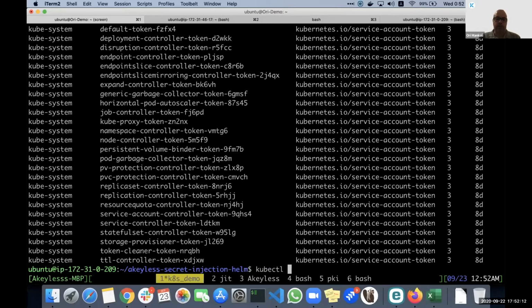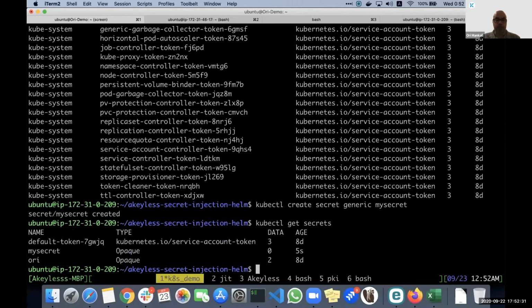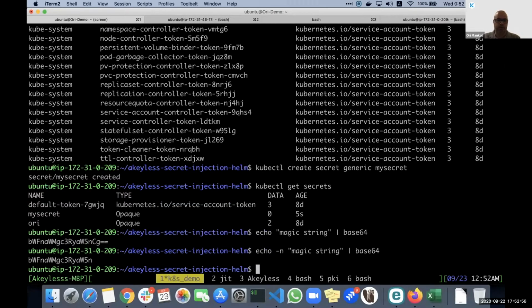You can create a secret in various forms, but the most basic one is just to give it some name, my secret. And the secret was created. If I look at it here, I would see the secret, but it has no actual data. I can add data to it by simply writing some text. So, magic. And then base64 encode it. And just to be on the safe side, I would put the -n here, so it will not go to the next line.